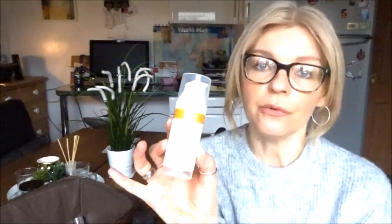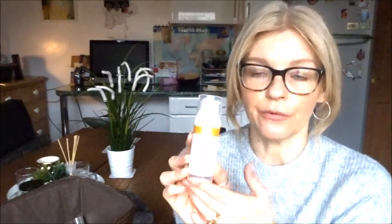And with the rest of the voucher, I picked up from Ren, the skincare range, their Radiance Glow Daily Vitamin C Gel Cream. And this is quite a hefty pot actually, that's 50ml, and it was about £36, something like that. Yeah, I think it pretty much was that.